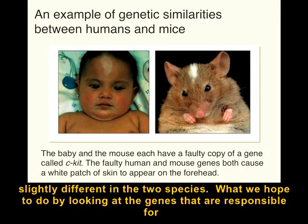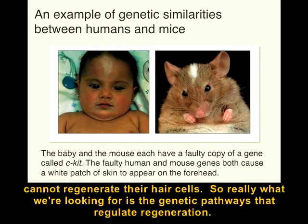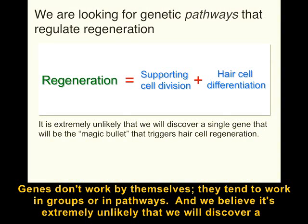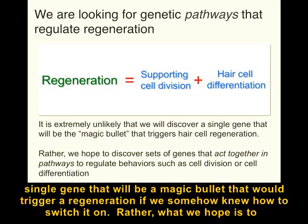What we hope to do by looking at the genes that are responsible for regeneration of hair cells in birds and fish is to compare these genes to mice and eventually humans to understand why mice and humans cannot regenerate their hair cells. So really what we're looking for is the genetic pathways that regulate regeneration. Genes don't work by themselves. They tend to work in groups or in pathways. And we believe it's extremely unlikely that we will discover a single gene that will be a magic bullet that would trigger regeneration if we somehow knew how to switch it on.